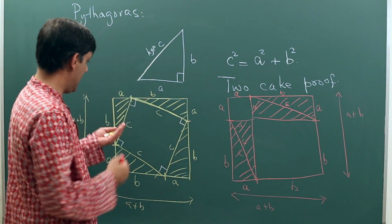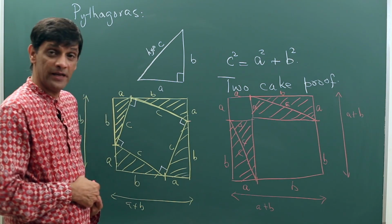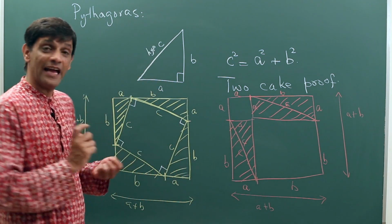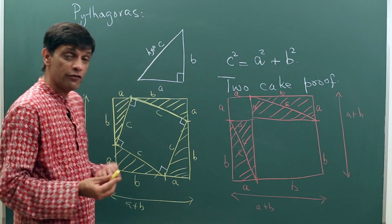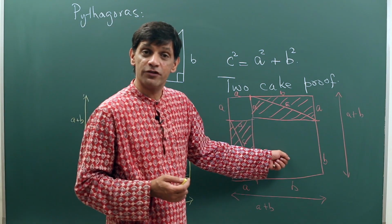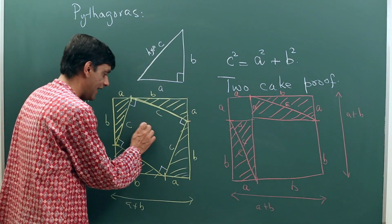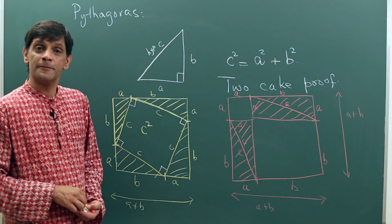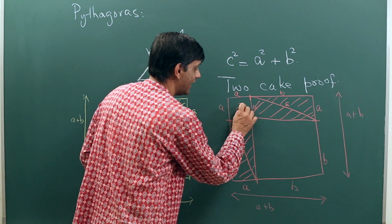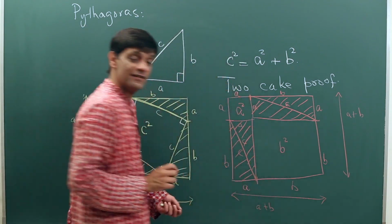So I started with the same size cakes and I ate 4 triangles from here and I ate 4 triangles from there. They were exactly the same triangles. So therefore, the leftover area here must be equal to the leftover area here. But what's the leftover area here? That's C squared. And what's the leftover area here? Well, that's A squared. That's the little cake, and B squared. That's the slightly bigger cake.